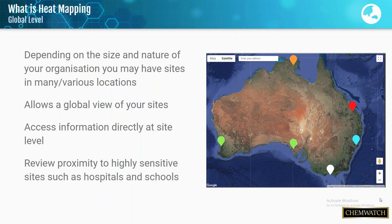So what this can help you with is it can actually easily inform and access information directly at the site level at the particular pinpointed location. You can get hotspots covering different sites within the various levels of each site, and that's the beauty of it.